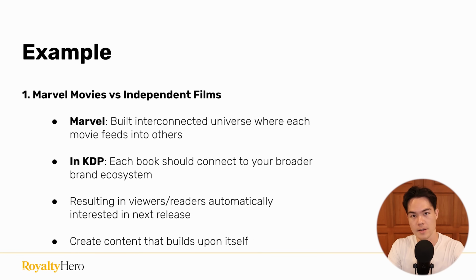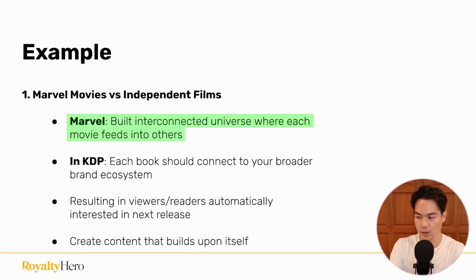All right, so let me show you some real life examples. A great example in film is Marvel movies versus independent films, right? In Marvel, you have the Marvel universe built interconnected with each other, where each movie feeds into others. Sometimes they even collab, like Deadpool and Wolverine. Every single time a Marvel movie ends, they do a little teaser to the next one coming out. And instead of each hero being standalone, now they're collaborating with each other, and people who watch one Marvel movie have to watch all the other ones because the stories are connected.